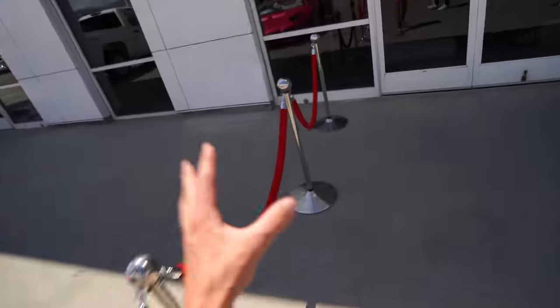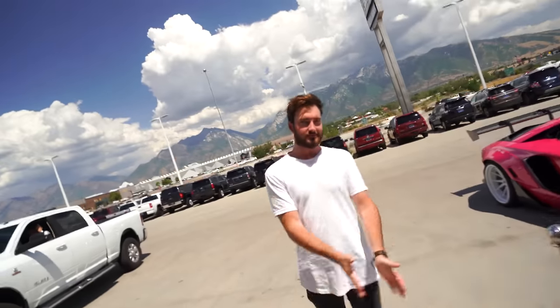Now, I can't say for sure, but I'm pretty sure these red velvet stanchions are for me. They're for us. That doesn't really fit you. Yes, it does. Look at your pants. I dressed up for the occasion. I wore my nicest shorts to match the events for this occasion. How could you knock me like that? Thank you very much. Oh wow, there is red carpet everywhere. This is for us, Luca.